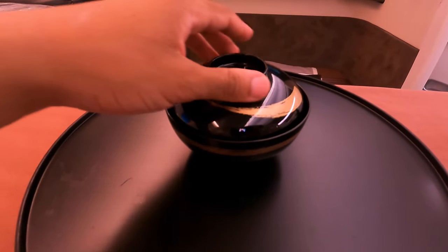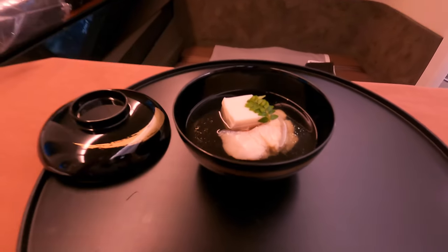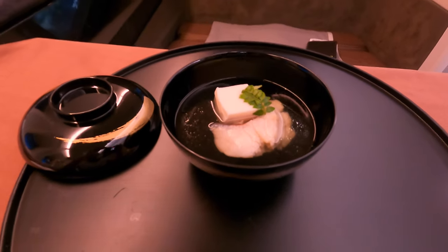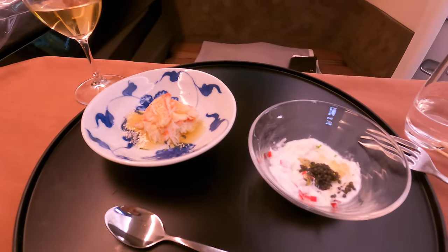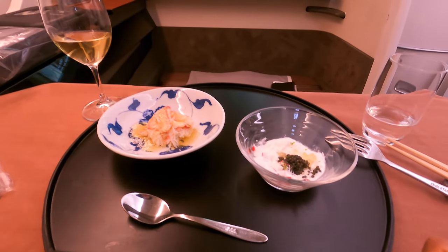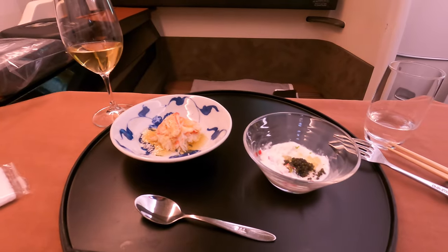Now, here's the second part of the meal. It's going to be some soup. I thought the soup right here was fine. I think this is actually tofu, so I wasn't as into it. Now, the next part of the meal ended up being caviar on the right and crab on the left. And I thought this was really, really good. The caviar is something that I wasn't super into, but the crab was fantastic. Having crab and caviar along with Ceylon champagne, this is what I felt like true luxury actually was.